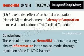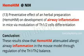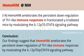Allergic airway inflammation, another one very prevalent with people who have allergies, asthma, especially asthma triggered by allergies. That's all going to cause inflammation within your airways, makes it difficult to breathe. This one here is going to look at the immune response and how it's going to be regulated better by the use of Hemohim.